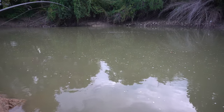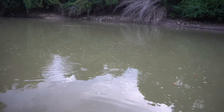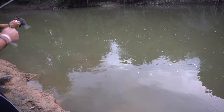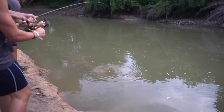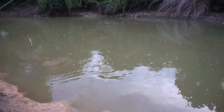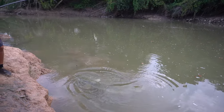Oh my gosh. Stop, put this on me right now. He's super big. Pull up. Don't break the rod. Don't break the rod. See how big it is? Holy crap. Sorry for talking so much, guys. My God, it's a big one. That's a really big one.